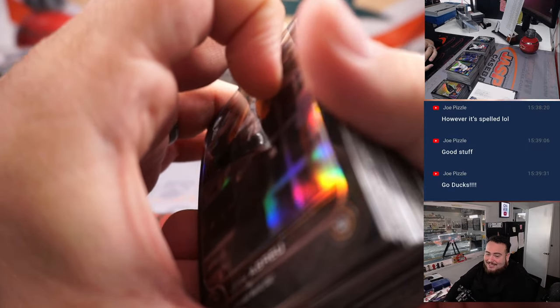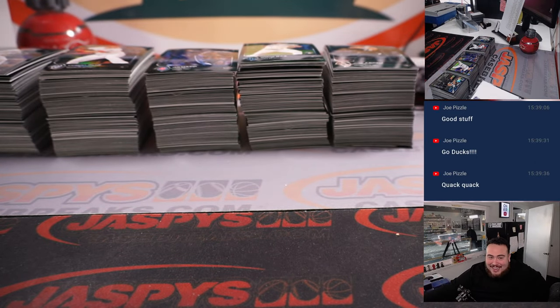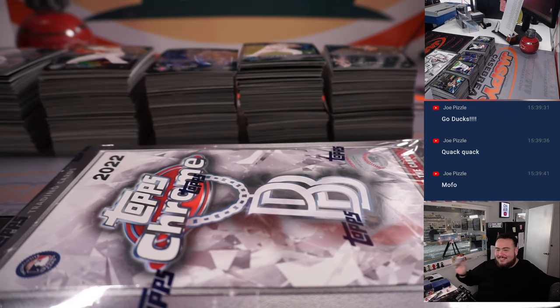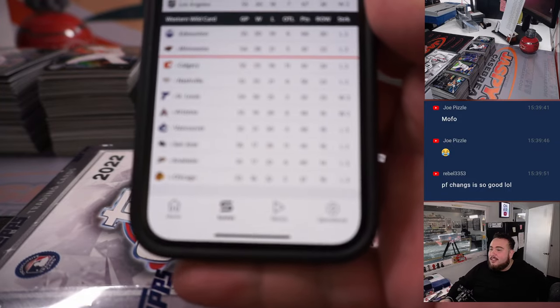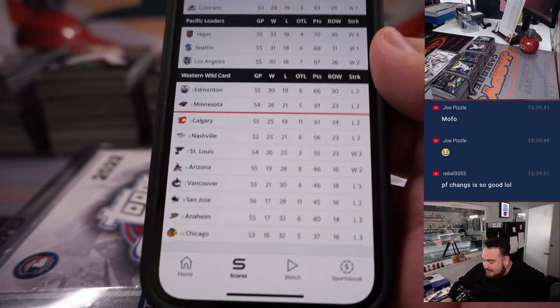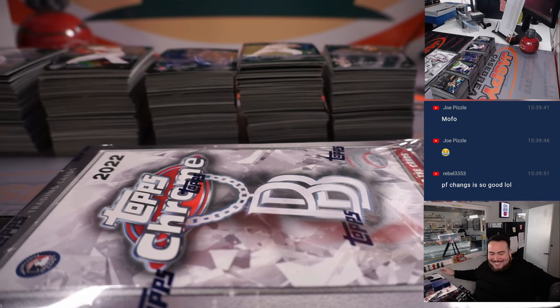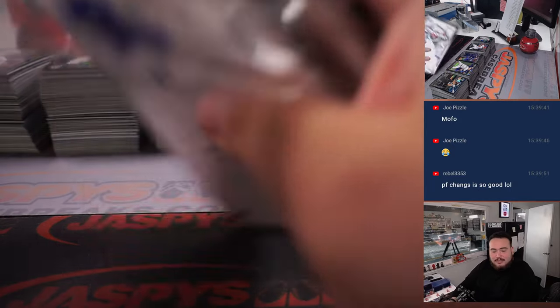Dude, those Ducks suck ass, Pizzle. They suck so bad, dude. I mean, they're definitely trying to tank to get that Bedard. Let's see where they're at. Sorry, the Chicago Blackhawks are a little bit worse. They're 17-32-6. Chicago's in a rebuilding year, though. Rebuilding mode, I should say.